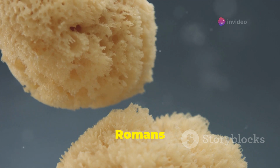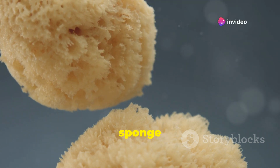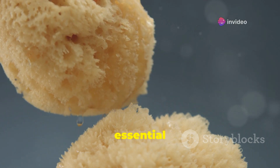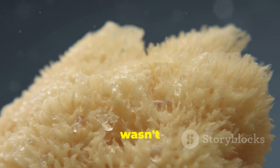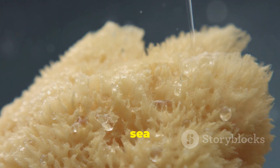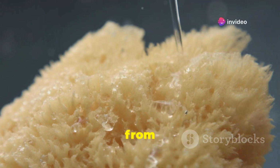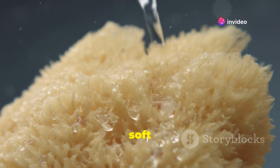Think again. Romans used something quite interesting, a sponge on a stick. This tool, known as a tersorium, was an essential part of their hygiene routine. This wasn't your average sponge, it was more like a sea sponge, and it was shared by everyone in the toilet. The tersorium was made from natural sea sponges which were soft and absorbent.